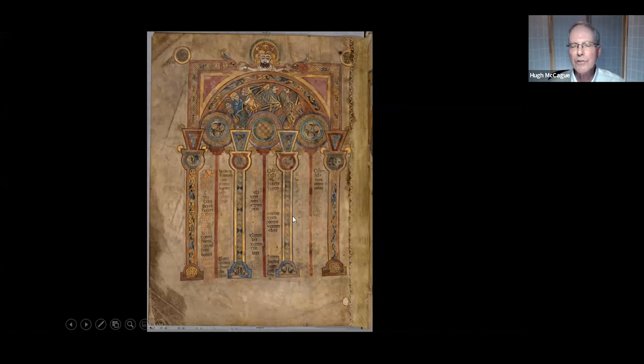And we see a concordance here of different parts of the gospels associated with these three gospel figures, the different parts of the gospel stories that match up with each other, that is depicted in the Book of Kells.